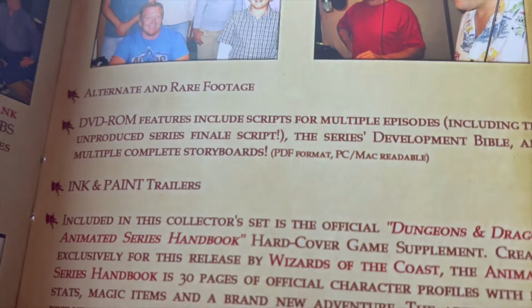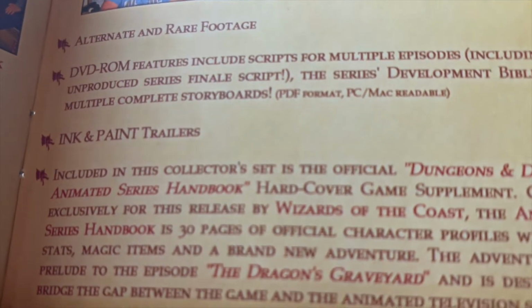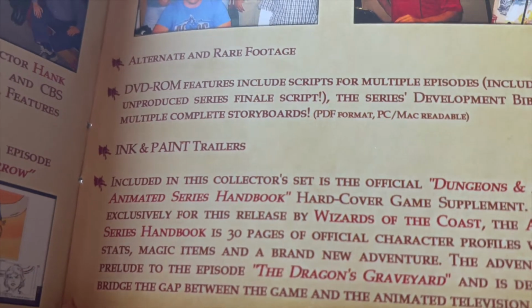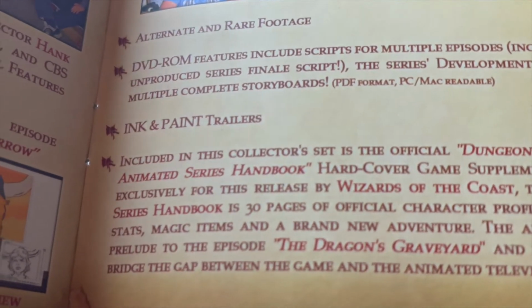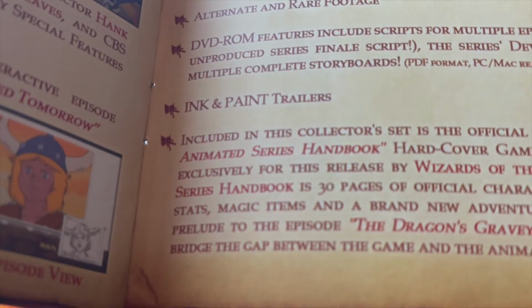Star Trek is out there, Doctor Who is out there, and many other shows. If you want to find out what the rules are that the creators of the show use when they write episodes, it's fun to read that stuff. And then some ink and paint trailers, which I don't really remember what those are.